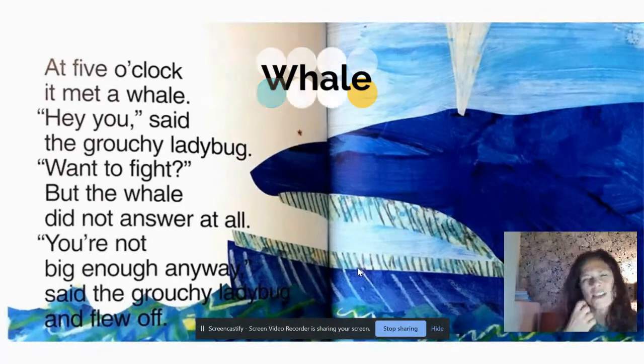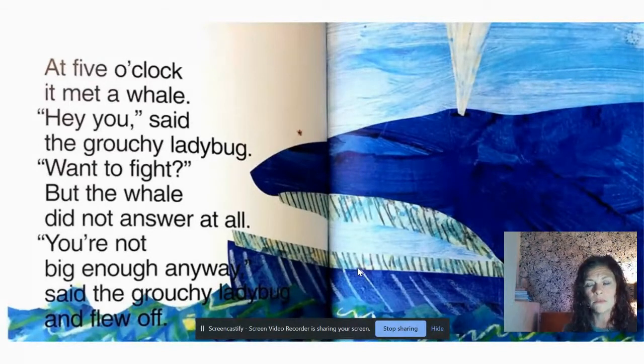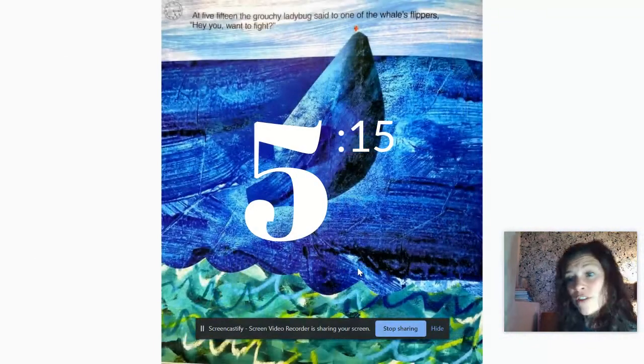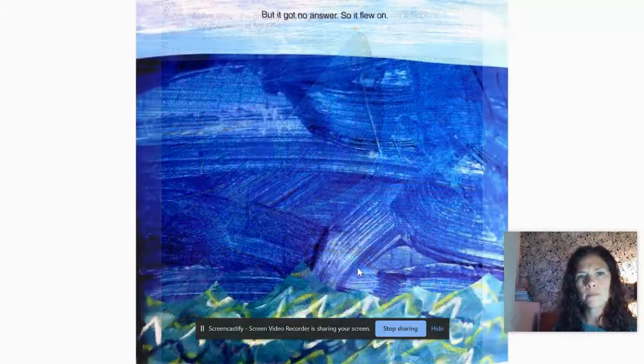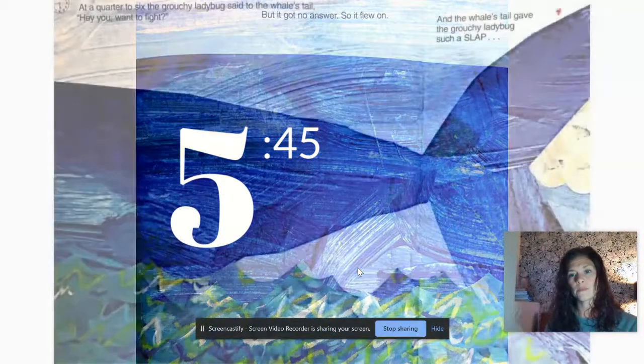Hey, you, said the grouchy ladybug. You wanna fight? The whale did not answer at all. You're not big enough anyway, said the grouchy ladybug, and she flew off. At 5:15, the grouchy ladybug said to one of the whale's flippers, hey, you, want to fight? But it got no answer, and so it flew on.